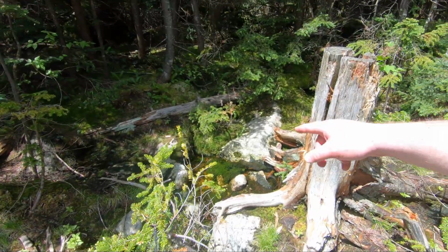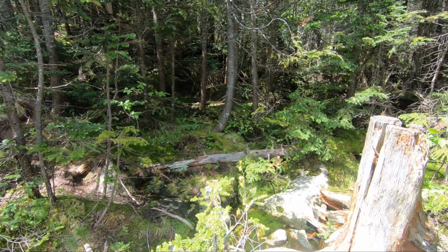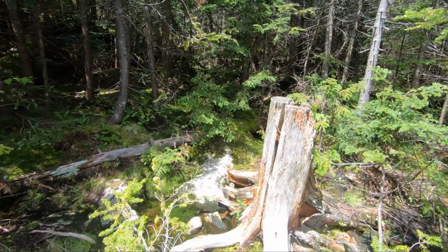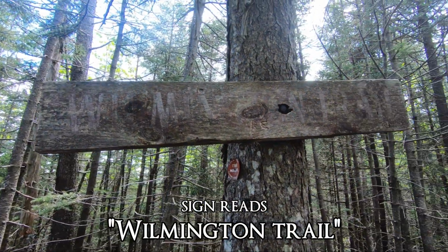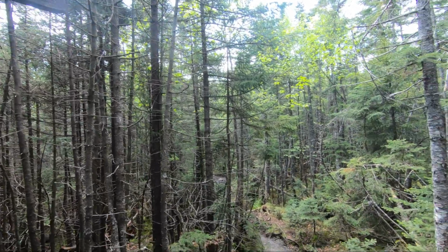We found some natural springs up here. I guess we didn't find them. The trail goes right next to them. So, well, yeah, it wasn't much of a search. But that's awesome. Very cool. Excellent. Getting there. Having fun. Some pretty old trail markers.